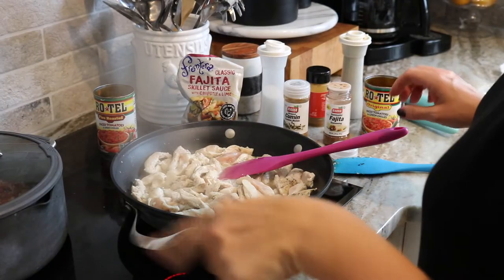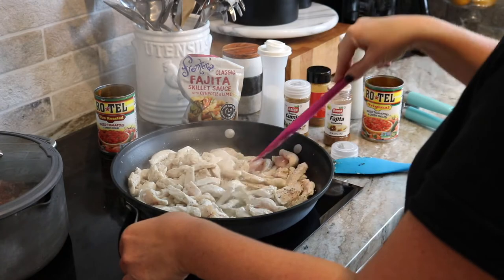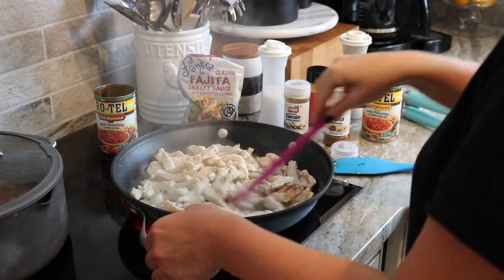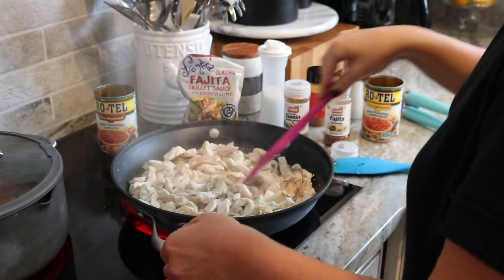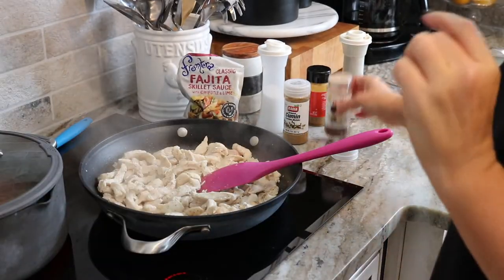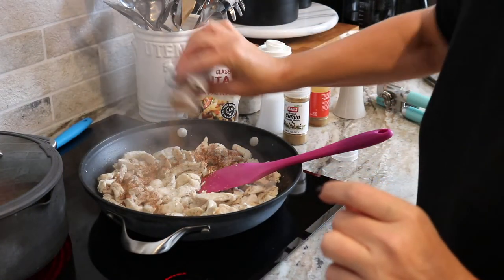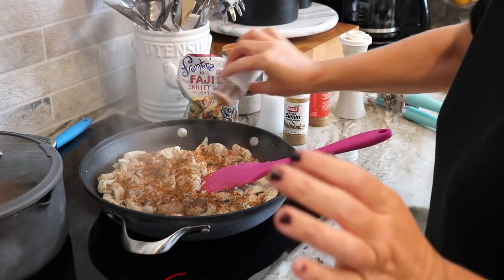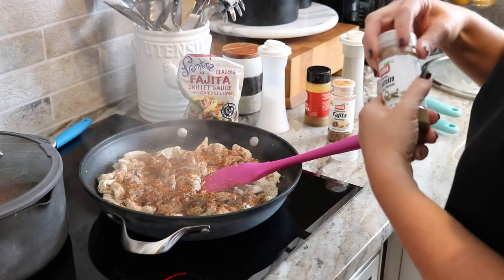Okay, so I just stirred up the peppers. They're looking good. The chicken's looking good. I'm gonna go ahead and add in the seasonings that I wanted to. All I've done so far is add the salt and pepper. Okay, so I'm going to go in with some fajita seasoning, a generous amount. Again, you can season things to your preference. I like it spicy. And then the ground cumin.